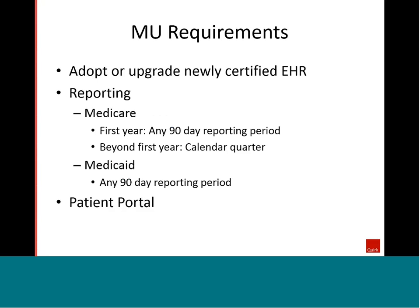The requirements for meeting meaningful use are that, and the first part applies to all providers, irrespective of whether they're attesting for Medicare or Medicaid, they essentially need to adopt or upgrade to a newly certified EHR. And then if they're reporting for Medicare, only in the first year can providers choose any 90-day reporting period. Beyond that first year, it's based on the federal calendar, and if they're reporting like in 2014, they will be reporting for a reduced period, but it needs to coincide with the calendar quarter if this is not the first year that they're reporting. And in Medicaid, it's any 90-day reporting period. It doesn't have to coincide with a calendar quarter.